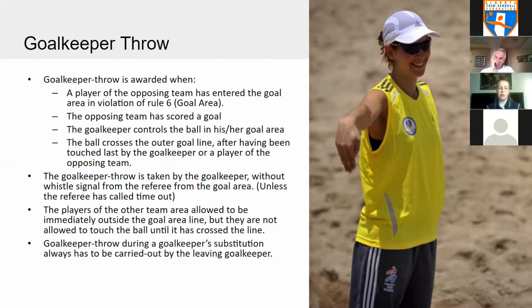And that's really all there is to the goalkeeper throw. One special thing is when a team substitutes their goalkeeper for a specialist: the goalkeeper has to actually put the ball back into play before they can do the substitution. Again, that's something you just have to be strict about. Otherwise, the teams are not going to learn it because they're just going to attempt it. So just call them back, say no, the other goalkeeper has to bring the ball back into play, and then they can do their substitution.